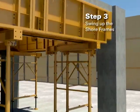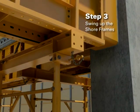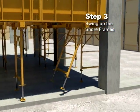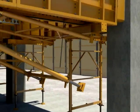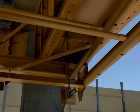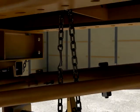Step 3. After stressing the cables, release all but the center shore frame bottom jacks and raise them 1 inch above the floor slab. Swing up all the other shore frames to the beam soffit and secure with chains.